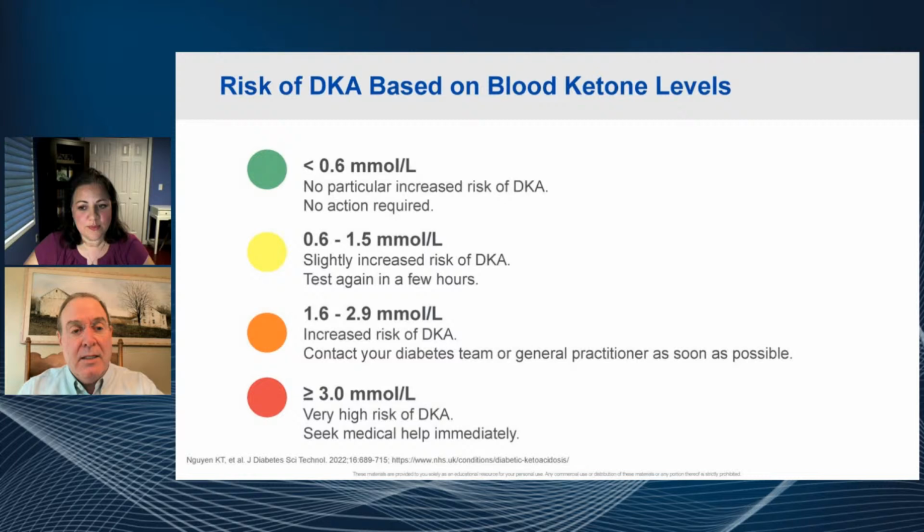We start to see a slight increased risk when the levels get above 0.6 and up to 1.5 millimoles. When we're getting above 1.5 millimoles, that's when we're starting to really have the conversation about ketosis and diabetic ketoacidosis. And that's when we really start to have the conversations about an action plan, what needs to be considered, what should be done and anticipated. But when we get above 3 millimoles per liter, that's when we clearly are in a high risk area for DKA. That's great and so helpful to understand where those thresholds may lie.